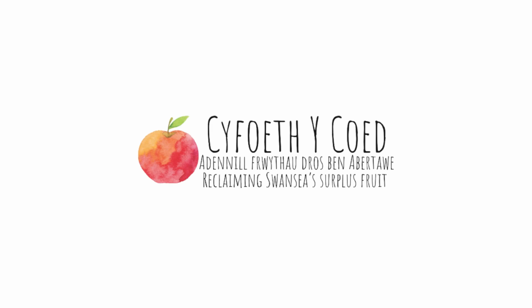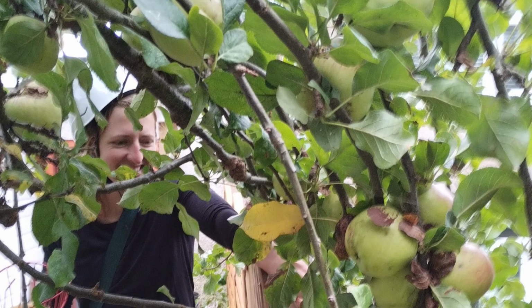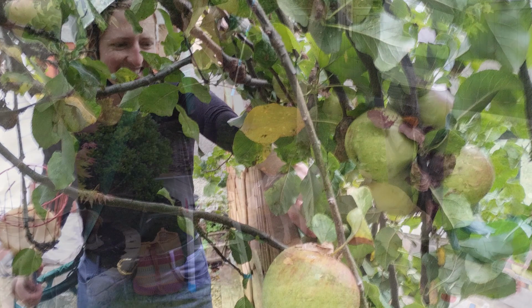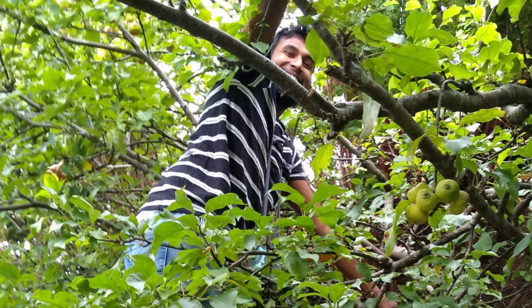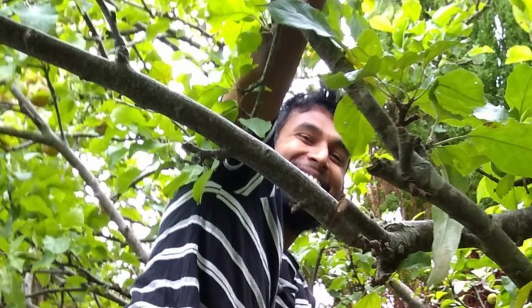Cyfoethog Coed is another fantastic project that's run from the Environment Centre. Cyfoethog Coed means the riches of the trees. All over Swansea, apples and other fruits grow in people's gardens, and the fruit falls on the ground and is left to rot. What they do is they collect all the fruit and then they redistribute it to groups like FareShare, Swansea Community Fridge, Matt's Cafe, and now they're even delivering fruit to schools. So local children have locally grown, nutritious fruit to eat every day. And it's not just apples, it's pears, plums, quinces.